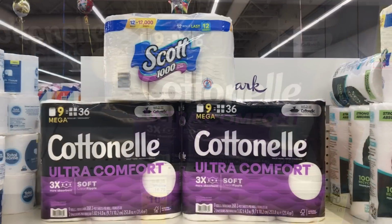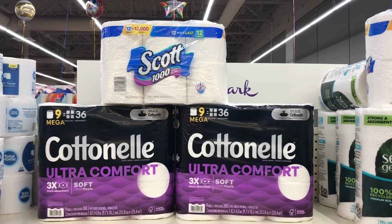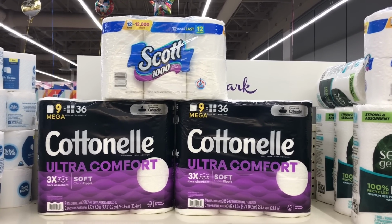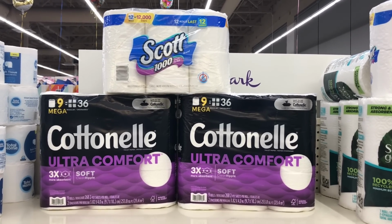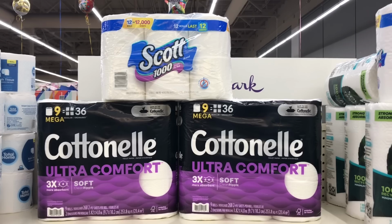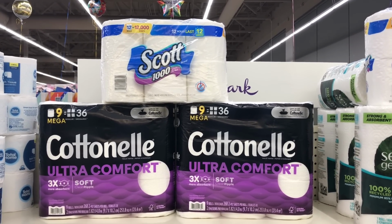Total for these 3 items will be $32.77, and after the $2 for the Cottonelle and the $1 for the Scott digital coupons come off, it's going to drop it down to $29.77. Pay that and get $10 back. Then submit your receipt to Shopmium for $2 back on the second Cottonelle, and that will make all these 3 items $17.77 or $5.92 each.